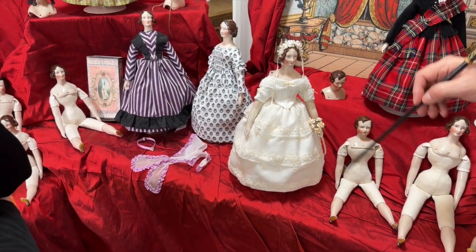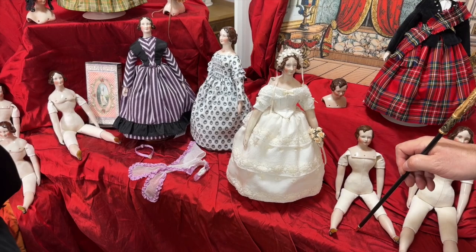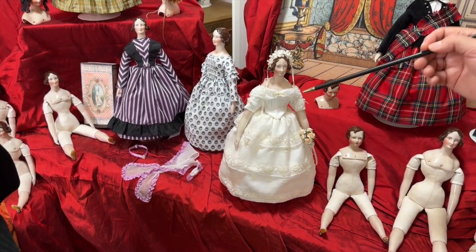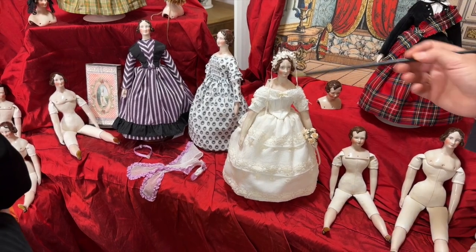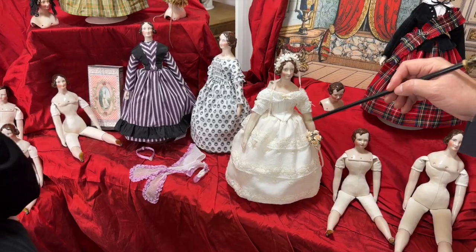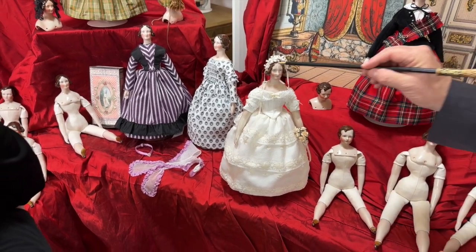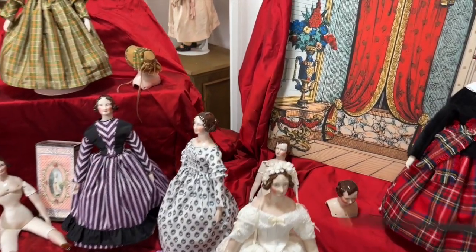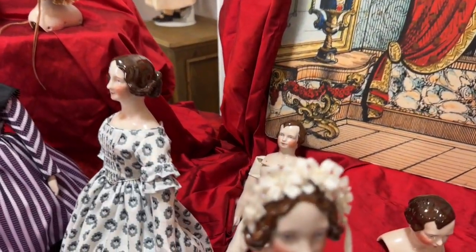In 1842, Victoria had what they call the first white wedding. It could be. But a dress like this could be used for a wedding. The purple one could be, really. Any of them could be, but to me, this is a ball dress. Ball gown, sure. And did you see how he did that? They look like little flowers. They do, little daisies.